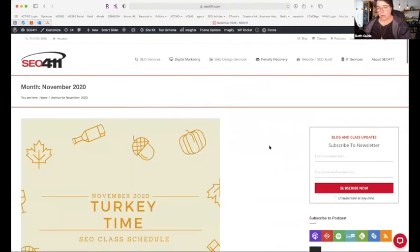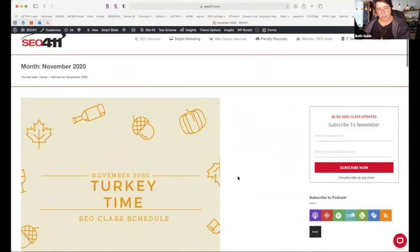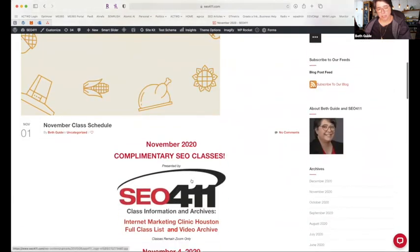So make sure you know the difference between pages and posts, and that you're using them properly, so that they lay out properly. If you notice, I always put the class in the blog. I don't put it as a page, because I want Google to know, hey, this is what's happening for November. This is what's happened for December. This is what's happened for October. But these are not things that are going to stay.